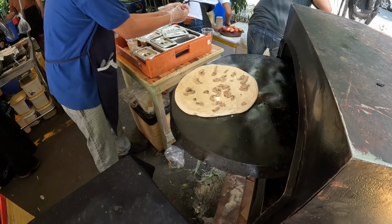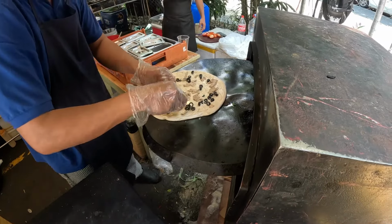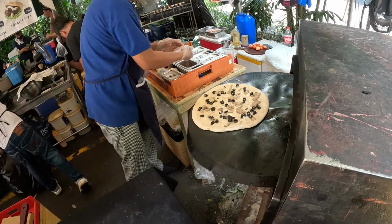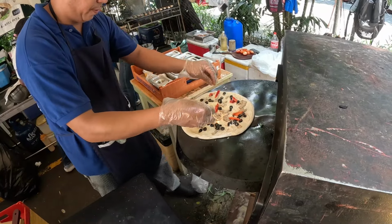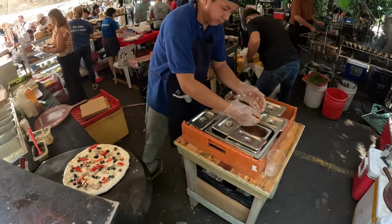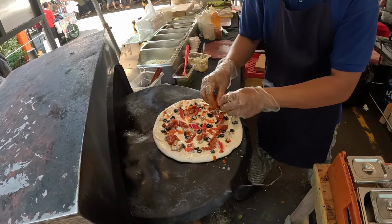Cool. Got the olives. Black olives too, so okay. So far, it looks pretty good. Then, yeah, these are sun-dried tomatoes. Bell peppers. Oh, okay. Oh, they're sun-dried tomatoes, but they're bell pepper. Let's just go over here. Change the angle up real quick. Sun-dried tomatoes. Okay. Wow, I could smell all the ingredients. Really nice.